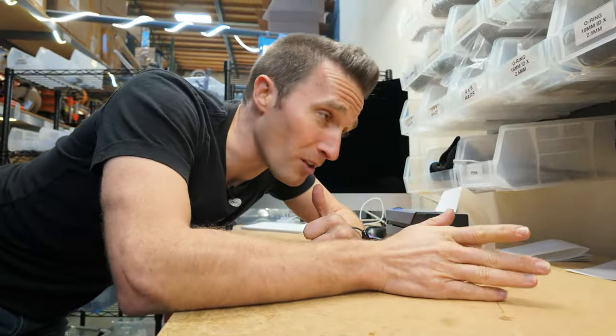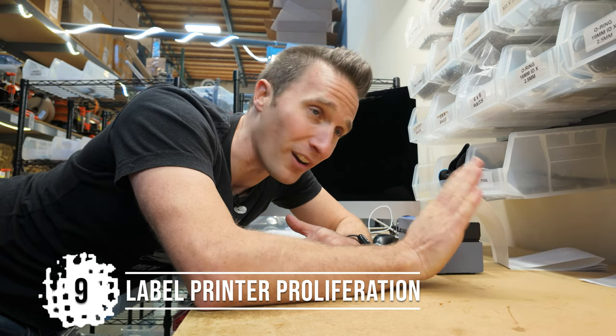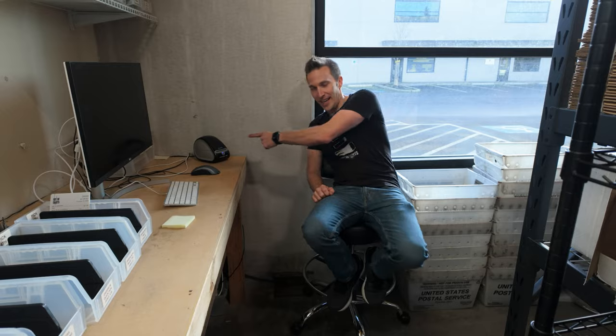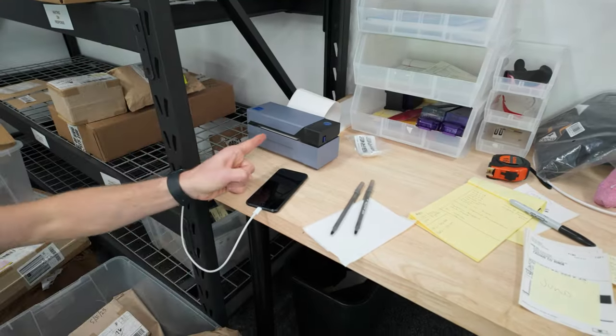Another really silly small improvement was just simply getting more of these label makers. And these we use for our packing slips, our kit checklists, and a variety of other labeling uses around the warehouse, but we would spend time going from station to station printing them. So now every station has one. We've got one here, and here, and here, and here, and here, and we have them here.